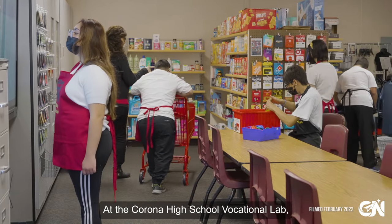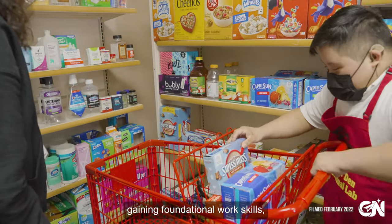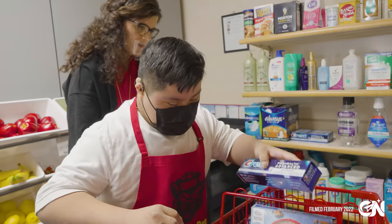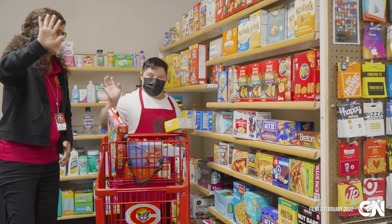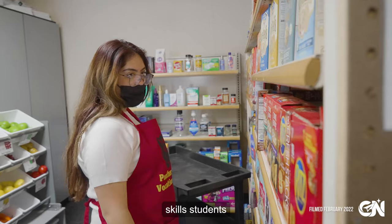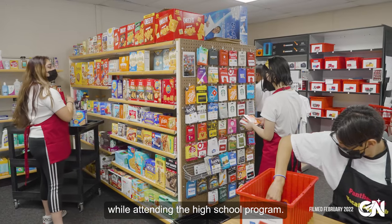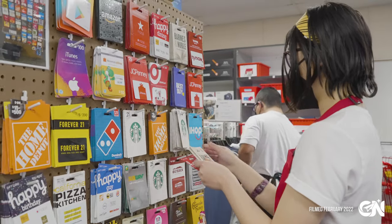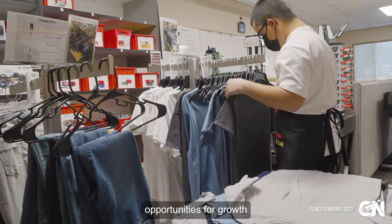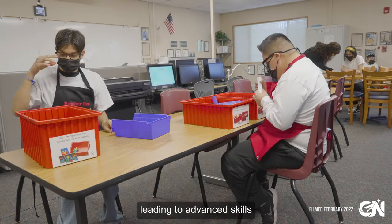At the Corona High School Vocational Lab, our adult students work on gaining foundational work skills as well as building their independent living skills. We provide a continuum of training as our high school life skills students obtain early exposure to the vocational lab while attending the high school program. The vocational lab offers opportunities for growth while learning a variety of basic skills leading to advanced skills.